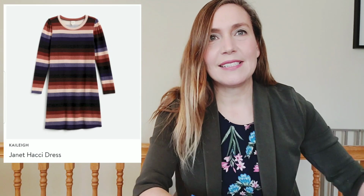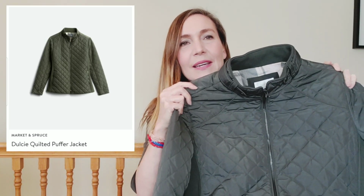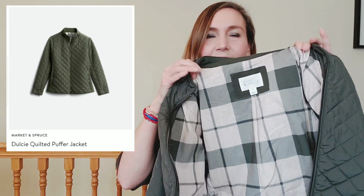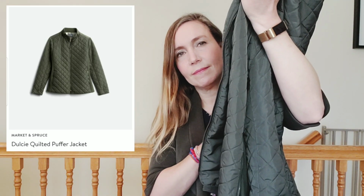And finally, the last item that is from a Buy Your Look is this one. It is a Market & Spruce quilted jacket. I bought this one about 3 months ago, and I have worn it plenty since. I don't remember the name off the top of my head, but again, all of the information is over here. It's got this cute lining. It's actually quite warm. It keeps me warm in upper 30s, low 40s. As long as there's not too much of a wind, I'm okay. If it's windy, I need to have a hat and some gloves on. So there you go.